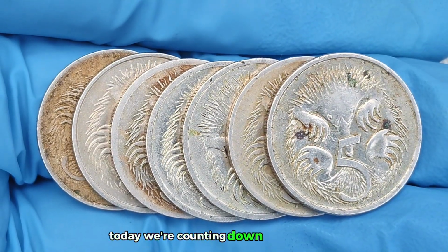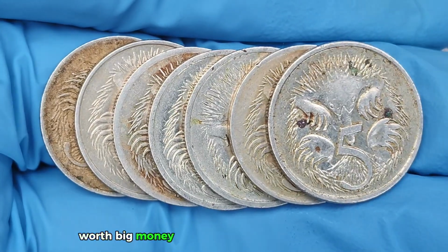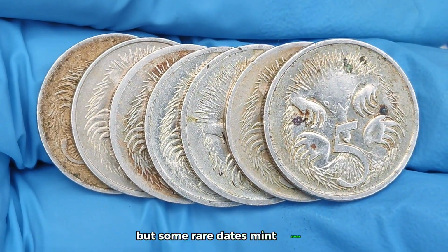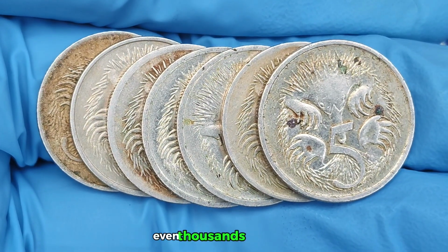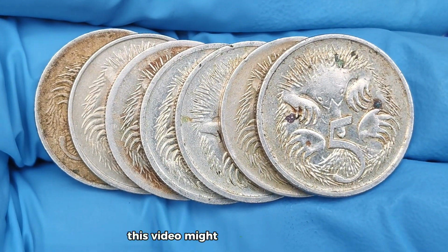Today we're counting down the top 7 most valuable Australian 5-cent coins worth big money. These tiny coins may look common, but some rare dates, mint errors, and high-grade examples have sold for hundreds, even thousands, of dollars. If you've ever ignored a 5-cent coin, this video might change your mind.